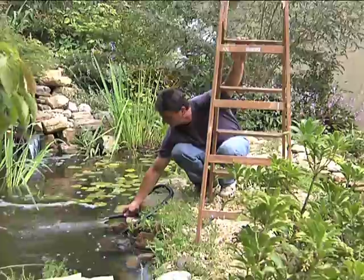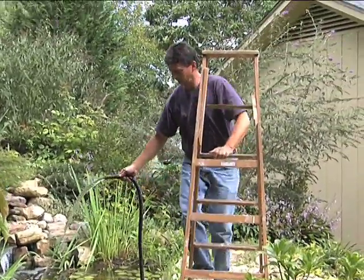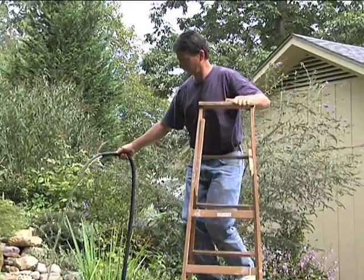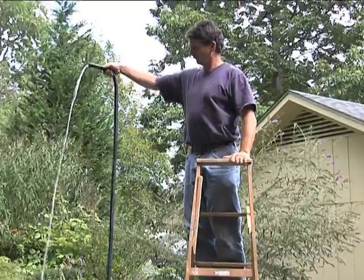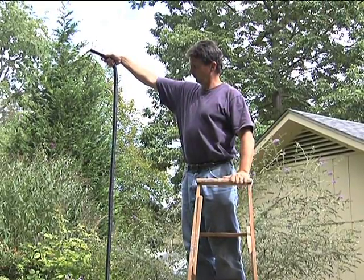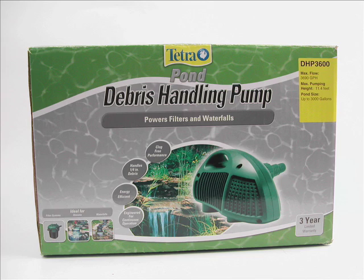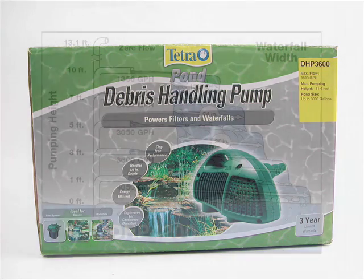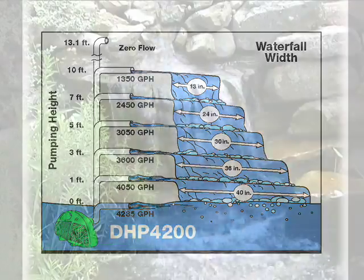The maximum water flow is at the pond surface. Pumping the water above the surface will reduce the flow. Head height is the term for that point where a pump becomes incapable of producing flow. The pump you choose needs to be powerful enough to move the water through the feature at a desired height. All Tetra pump packages include information about flow rates at various heights. Match the pump capabilities with your pond's features, and you'll have the right pump for the job.